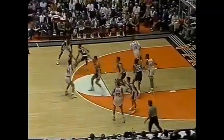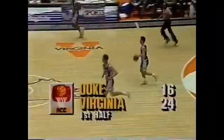Here's Crotty. Dirk Castro, number 24, is checked in. Turner outside. Kenny with his 4th point, and Virginia takes it back up to 8. 7-0 run by Virginia. Streaks and spurts.